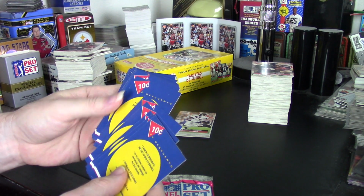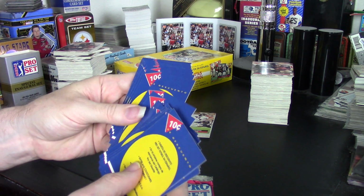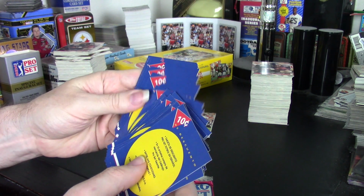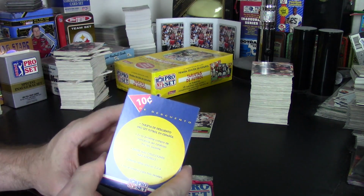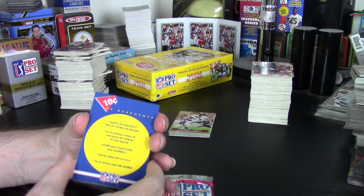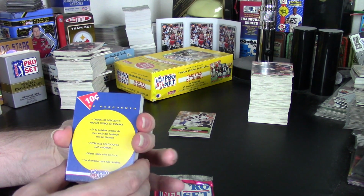2, 4, 6, 10, 12, 14, 16, 18, 22, 24, 28, 32, 34, 36, 38, 40, 42. So I got 42 out of the 36 packs. And so that would be technically $4.20 of discounts for the Pro Set Gazette.